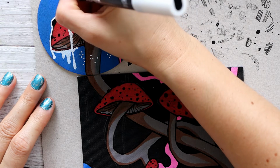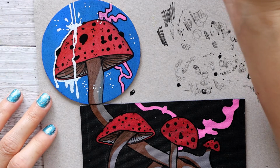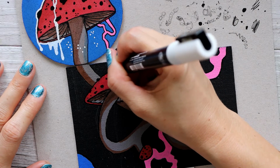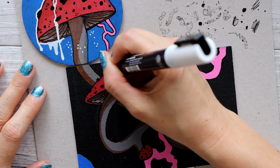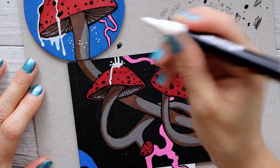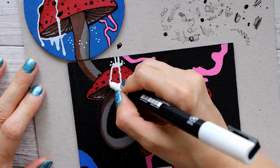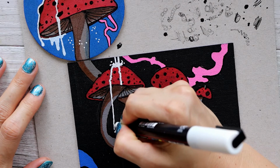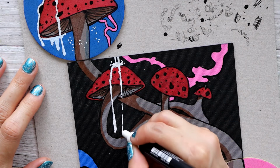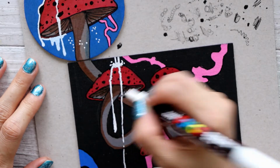Just wonder if we do some splashies like that. And some white ones coming down on this one here. Then this one can maybe just run down here, and there'll be another one that runs down there, and then this runs off down here. So what I want to do is carry this down to this one.